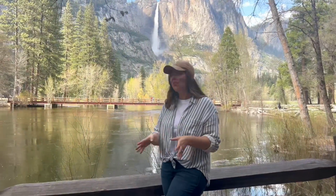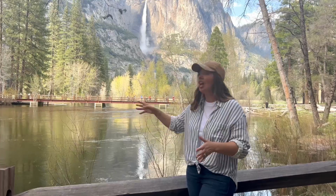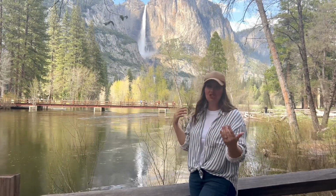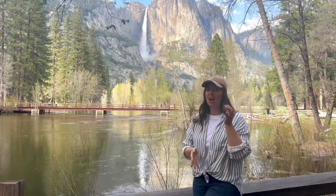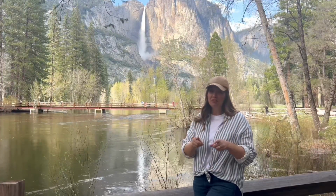The water levels at the Yosemite Valley Swinging Bridge aren't quite as high as what we saw last spring, but it is still impressive. The Merced is really flowing. Yosemite Falls is crashing down. Now, just remember, conditions can change and fluctuate very quickly here in the valley, so do make sure to check the official Yosemite NPS website for the most up-to-date and accurate information before your visit.